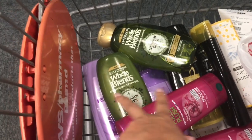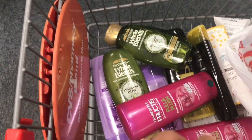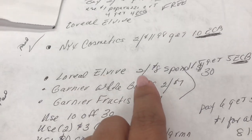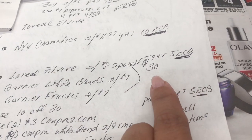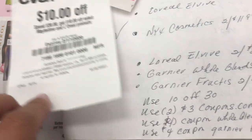So I have the Whole Blends, I have the Fructis, I have the L'Oreal. So that's 2, 4, 6, 8. Now let me show you everything. So there it is right there, 2 for $8. I grabbed 4 for $16, 2 for $7 on the Fructis, and the Garnier Whole Blends is gonna come out to $30. I'm gonna use this $10 coupon that everybody's getting.